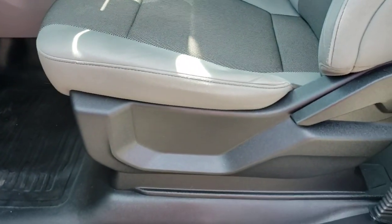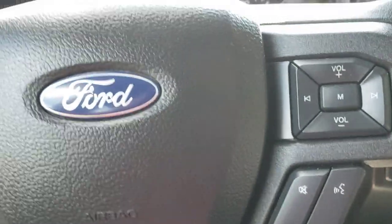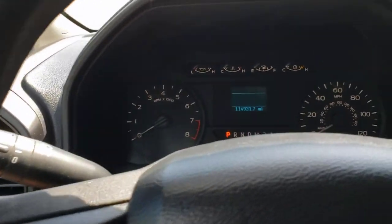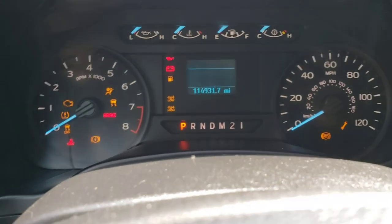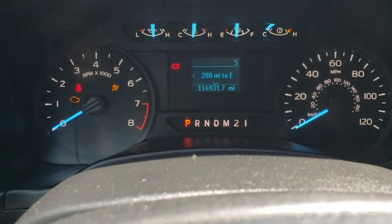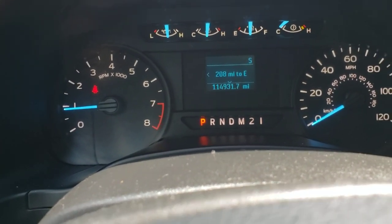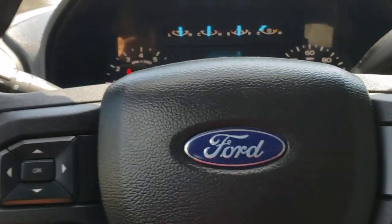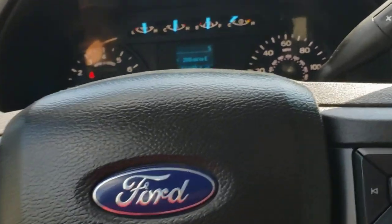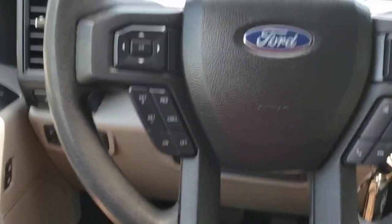This is a manual seat, so you don't get the 10-way. Being an XL, it is not a very high trim package. 114,931 miles. We'll fire it up here. And it fires up beautifully. This truck runs and drives phenomenally. It's clearly been very well taken care of, and it shows.